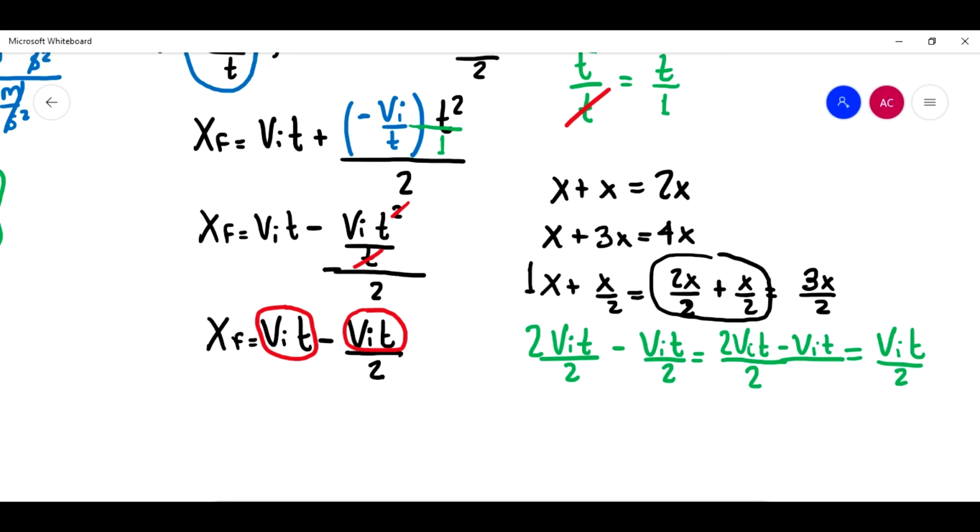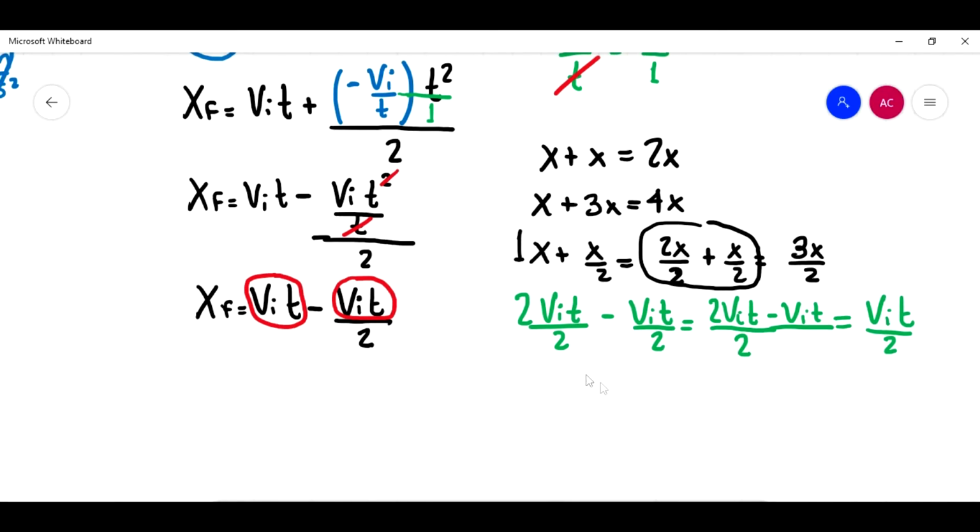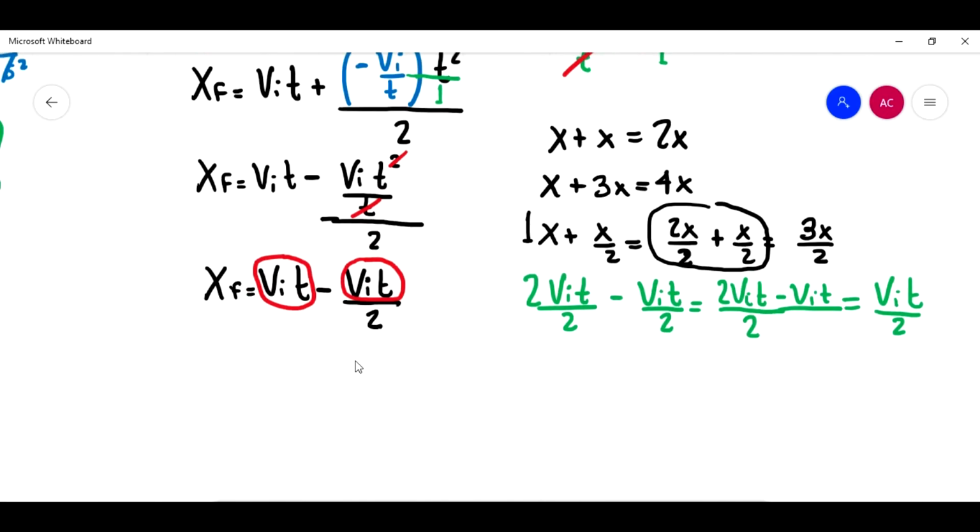When I explain this in class, I use another procedure, but I guess that procedure confused my students, so I prefer to do this. Just simple math. So the answer that I'm going to get after making this subtraction will be final position equals initial velocity that multiplies time over 2. Okay, I'm going to circle this equation.